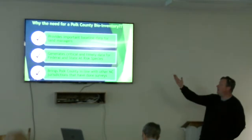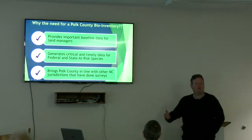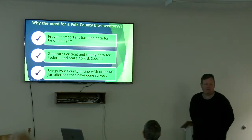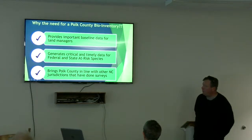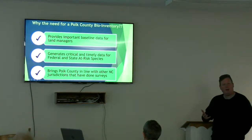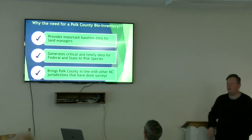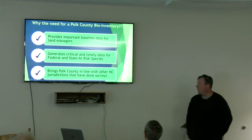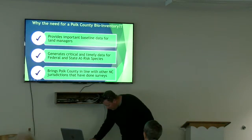And then once the report is done, as you can read, it provides important baseline data for land managers. For example, if you don't know what you have, you can't manage it, you can't protect it, and so on. It generates critical and timely data for federal and state at-risk species. A lot of this data is passed on to the Natural Heritage Program in Raleigh, and the U.S. Fish and Wildlife Service as well, because we have federally endangered species here as well as state threatened and endangered species. So all of this data has to go into the system so people can make appropriate decisions. And again, it brings us in line with all the other counties that have had their surveys done. Okay.